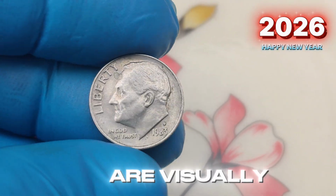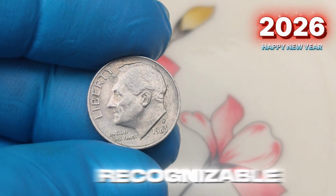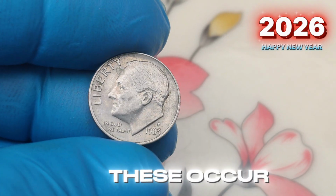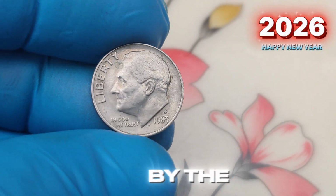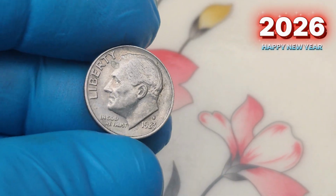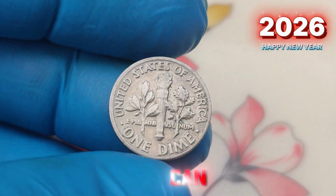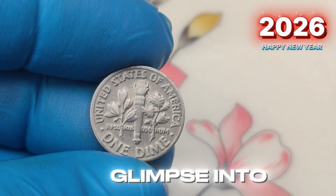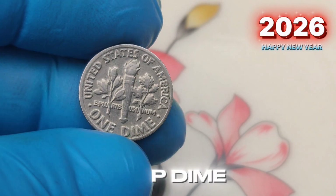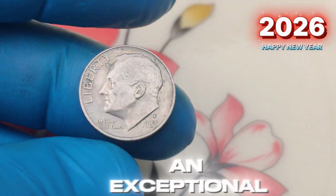These errors are visually striking and immediately recognizable. Multiple strike errors are another fascinating category. These occur when a coin is struck more than once by the dies, sometimes with rotation or shifting between strikes. The resulting overlapping images can be chaotic yet beautiful, offering a glimpse into a moment of mechanical failure. A 1983 P dime with a clear multiple strike error would be an exceptional find.